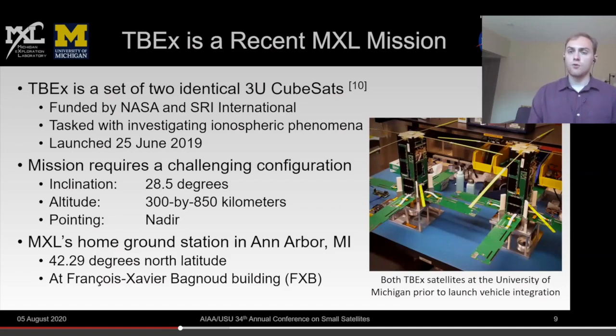The mission requires a configuration that was a new challenge for MXL, especially its low inclination orbit of 28.5 degrees. Its altitude is also low, with a 300 kilometer perigee and an 850 kilometer apogee. On top of all this, they have to be nadir pointing.